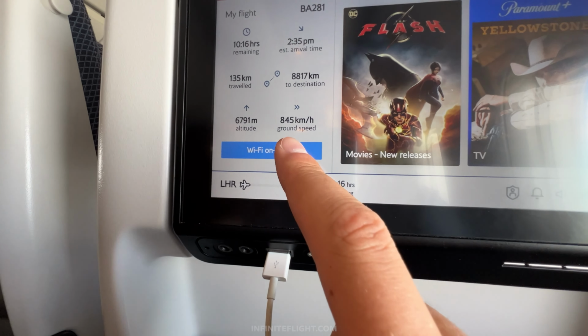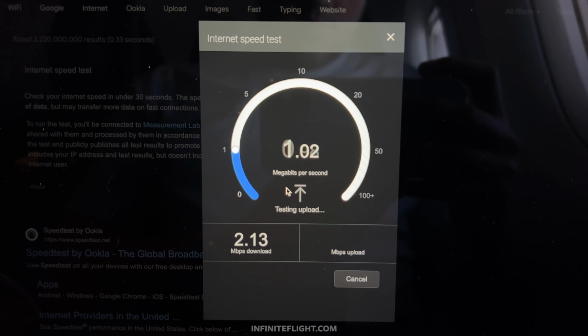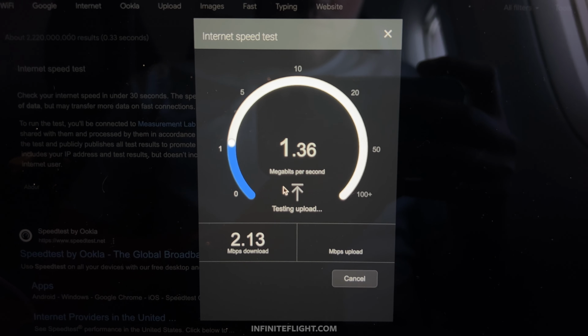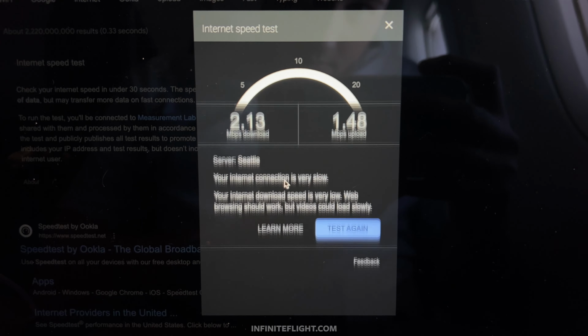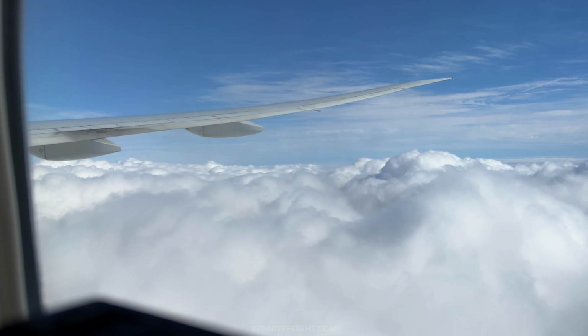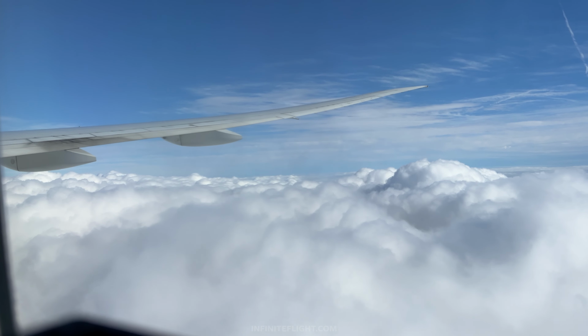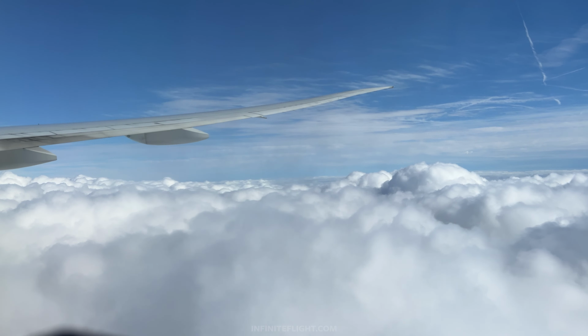There is Wi-Fi available on this flight, so let's give it a test. I purchased the browse and stream option for $17.99, which gave me access for the entire flight and gave me speeds of around 2 megabytes per second download and 1.5 upload. This really isn't that great, but to be honest, it worked and did the job. I mean, let's face it, you can't expect super fast Wi-Fi thousands of feet above the Atlantic.